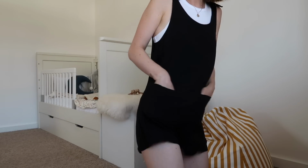It's so warm today, I'm at a complete loss of what to wear. So I've got this monkey play suit on, which I had last year, and a vest, because everything else I wore was too warm or in the wash.